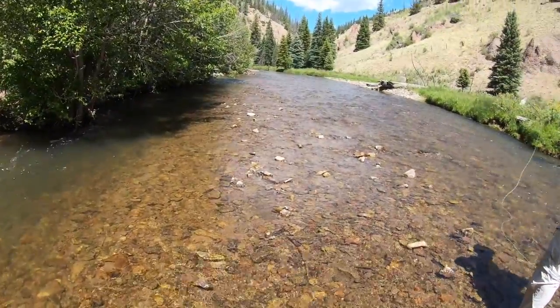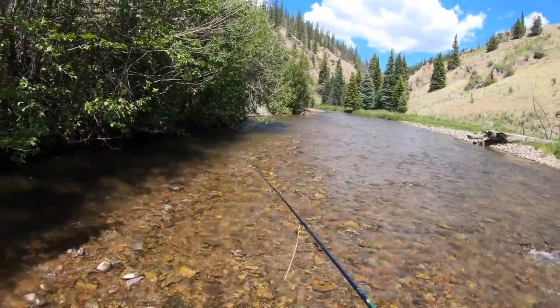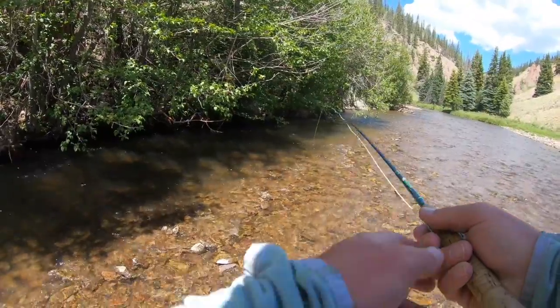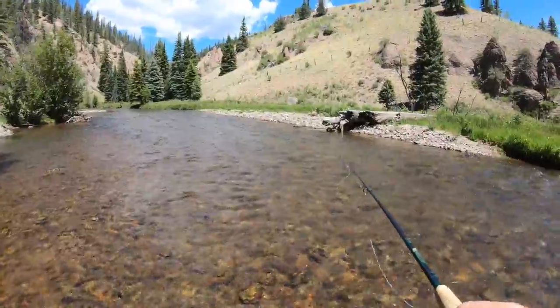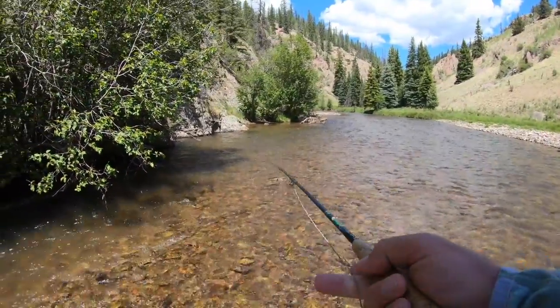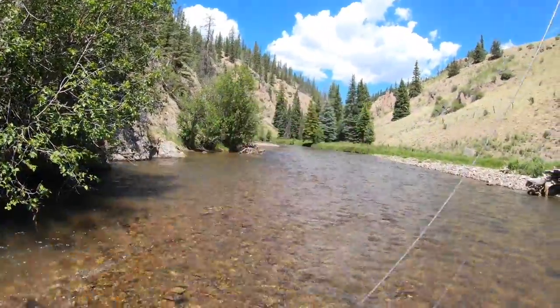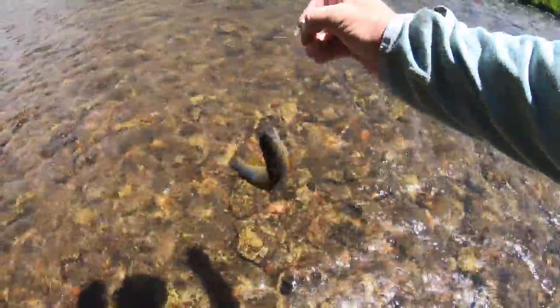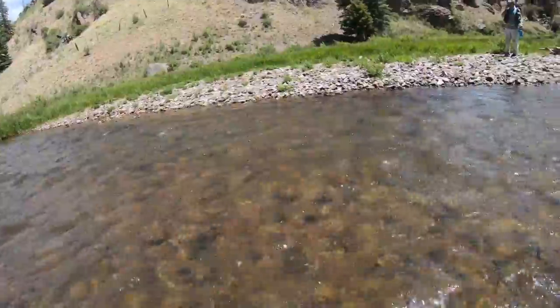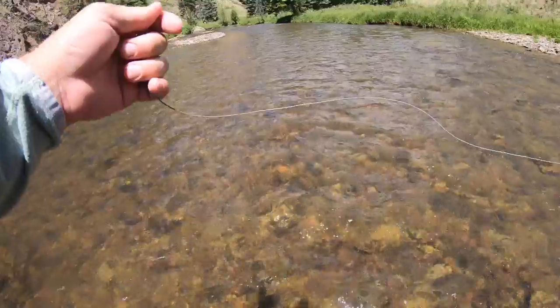What's going on? There he is. Oh, I missed him. Why did I not hook him? There he is. Oh, I missed him too. There he is. Little guy. It's a little fishy. Bye-bye, brown trout. Thank you. Yeah, I want to fish this, and then I want to let Willie have the next one.